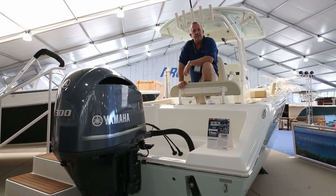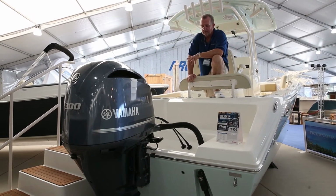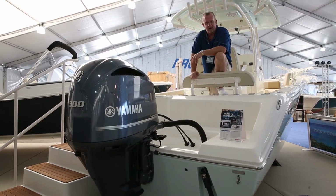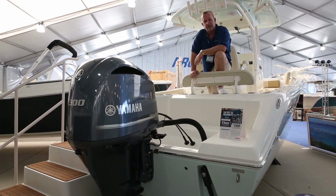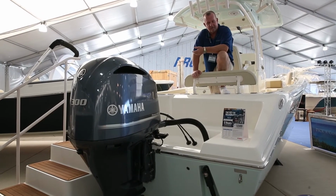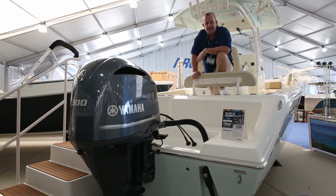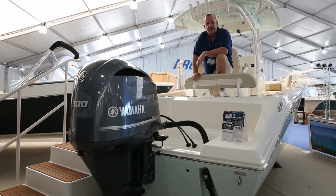I want to spend just a few minutes talking about your power options for the Cobia 240 center console, because there are quite a few choices. As you can see here, probably the most popular choice is a single Yamaha F300. Great power package, great engine, been around for a long time, proven reliability, pushes this boat extremely well. One of the beauties of this boat, in a 24-foot package, which you don't find very often, is you can rig this boat with twins as well. We do twin 115s or twin 150s, your choice, or a single 300. Kind of hard to find in a 24-foot center console.